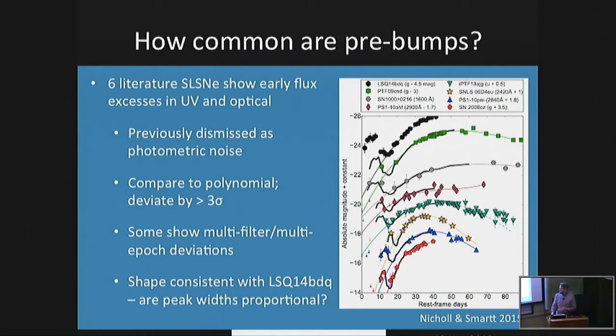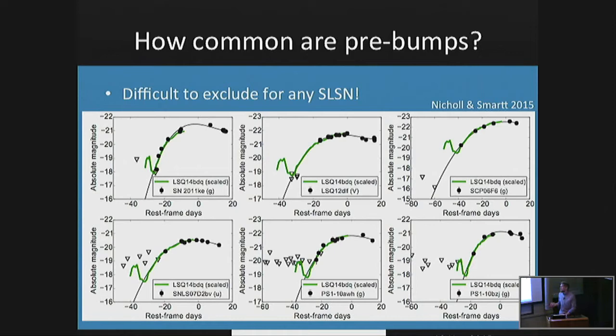But just how common are they? Well, there's no superluminous supernova in the literature for which we can definitively exclude a bump. These are probably the most constraining limits we could find, but they're either too low cadence, so we don't have the right epochs, or they're not deep enough to rule it out. These Pan-STARRS objects here are the closest we've come, but it's marginal. So these bumps may be common, if not perhaps ubiquitous.